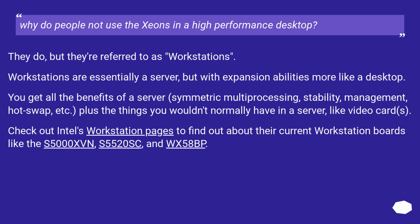Why do people not use the Xeons in a high-performance desktop? They do, but they're referred to as workstations. Workstations are essentially a server, but with expansion abilities more like a desktop. You get all the benefits of a server: symmetric multiprocessing, stability, management, hot swap, etc., plus the things you wouldn't normally have in a server, like video cards.